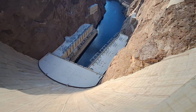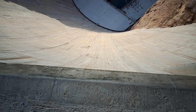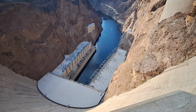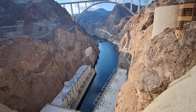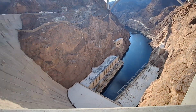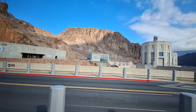Here's another angle. Man, that would be one heck of a slide. It's hard to believe they dammed this up just to use the water to spin the turbines and power things. They basically dug this out of the mountains, guys. We're up here in the Rocky Mountains, Nevada.